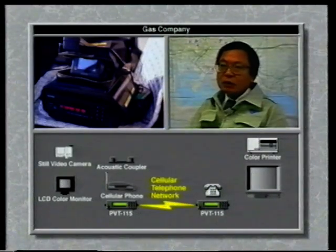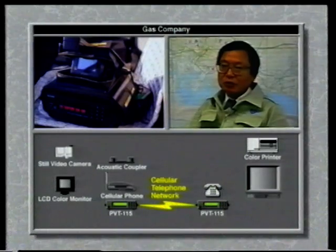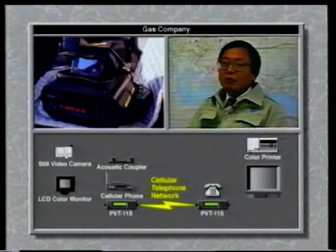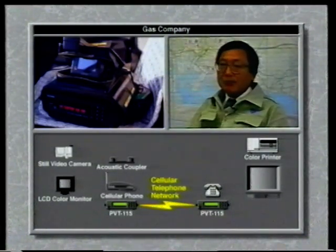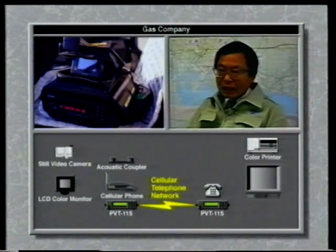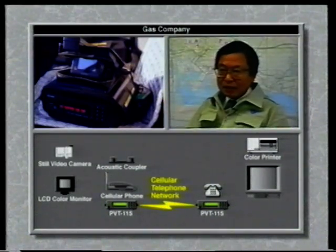If there are gas-related problems somewhere, a radio call comes in and we send out a service patrol car. If necessary, they will send us visual information from the site and we'll discuss countermeasures. It really makes a difference having visual information when you're discussing these things. This way we can make the best decisions. In our business, we can't risk mistakes, you know?